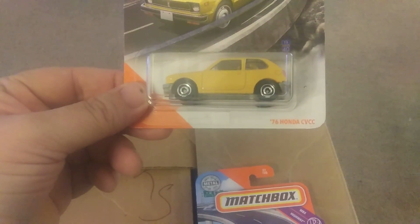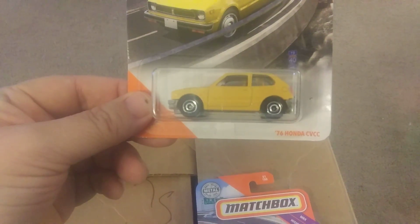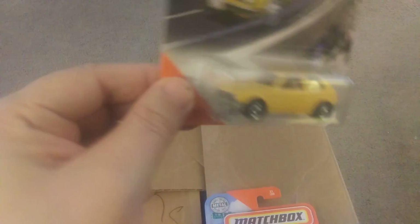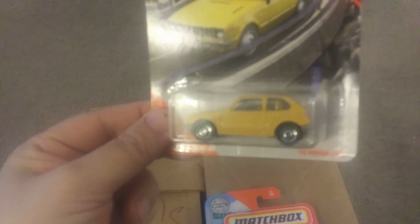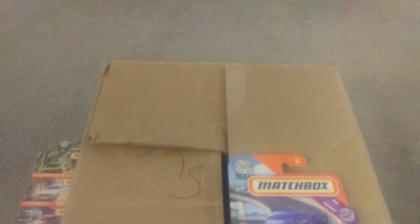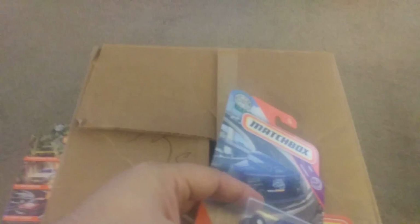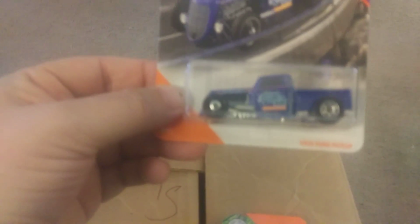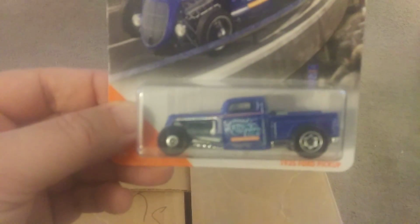And we've got the '76 Honda CVCC in yellow. I'm waiting for a recolor of this little guy. It's a cool little car. And we got the '35 Ford pickup. Pretty cool hot rod truck.